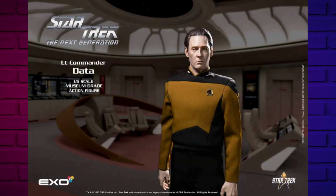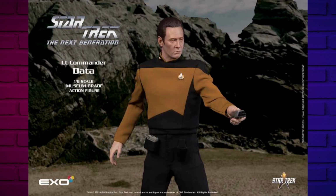But hard to say. Now, the figure itself, I do think Data's coloration, at least in these photos, looks a little bit too tanned. Now, that might just be the lighting, because Data obviously is an android. He has virtually no skin pigmentation at all. He's very, very pasty white due to the makeup applied to the actor, Brent Spiner, but in the photos here, it looks a little dark.